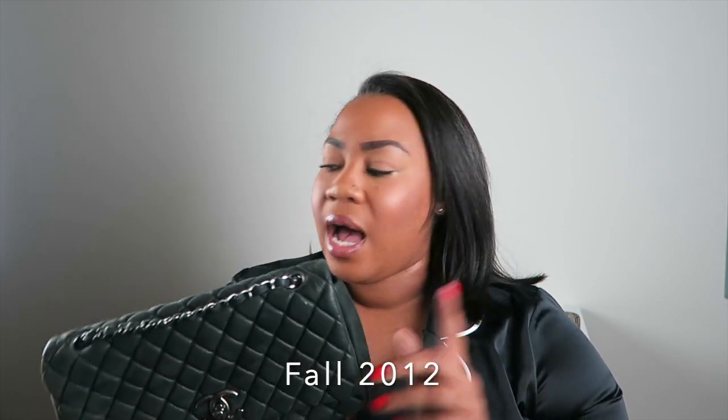This bag, I want to say, came out in 2017 or so. I might be wrong. I'll put the information down below. I definitely got it under retail, and that's my thing. Chanel prices are so high. Just because you have the money does not mean you need to spend it. That is my motto. So if I can get the same bag that I like for less with better quality, I'm doing that. So that is why I like pre-loved bags.